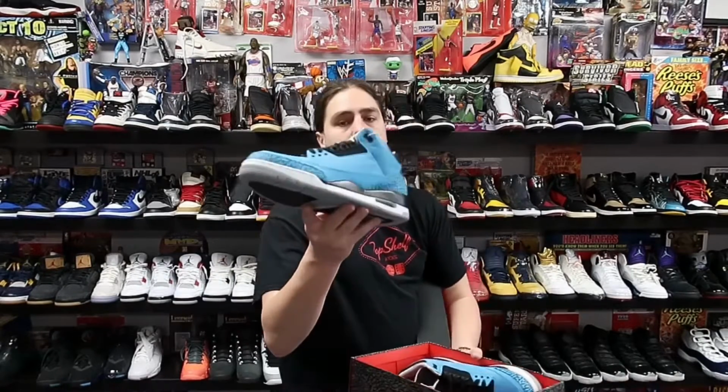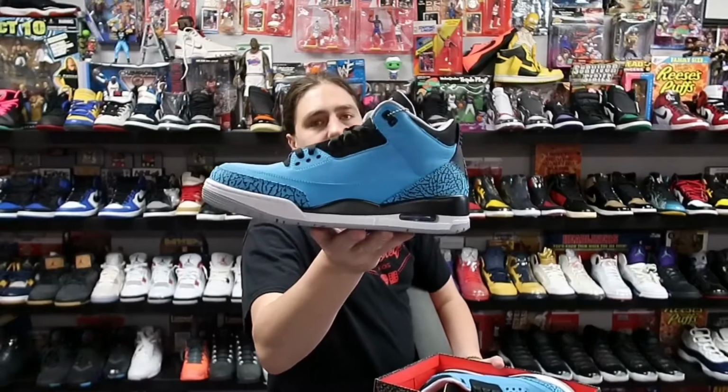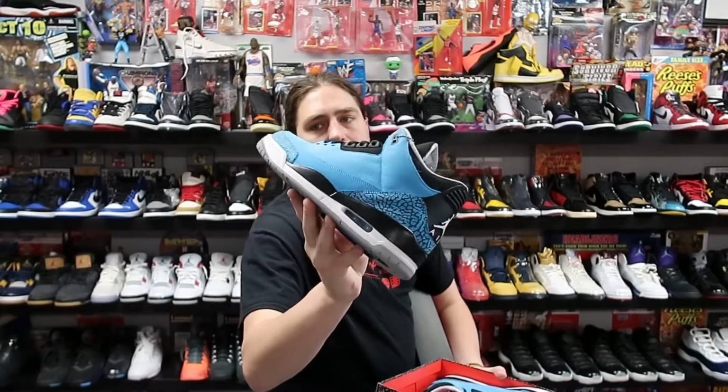Next up, we have a pair heading to Indiana. This is the powder blue Air Jordan 3. Not a lot of people like this sneaker, but the quality on it is really good for what it is. So either way, these are brand new, a little yellowing, headed to Indiana for about 200 plus shipping, and that is what's next. Drop the box. And that's what's next on What's Shipping.